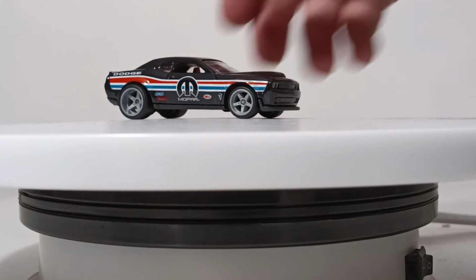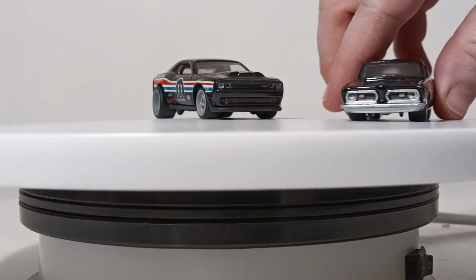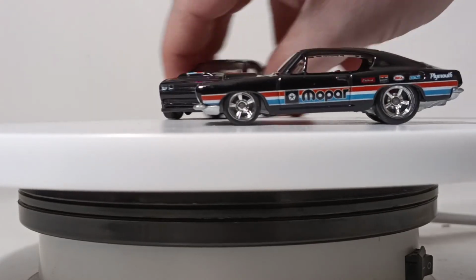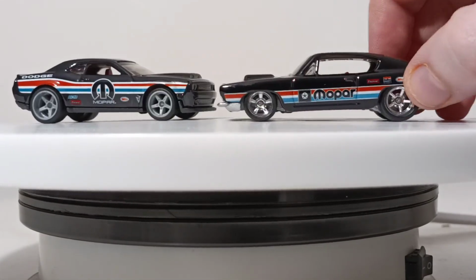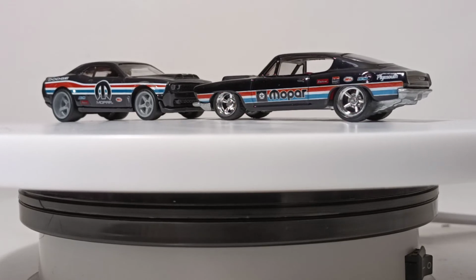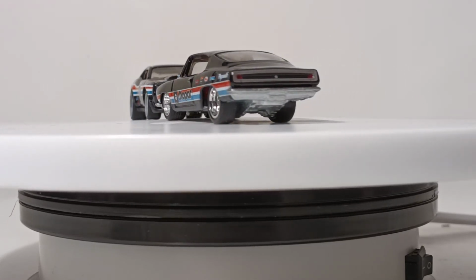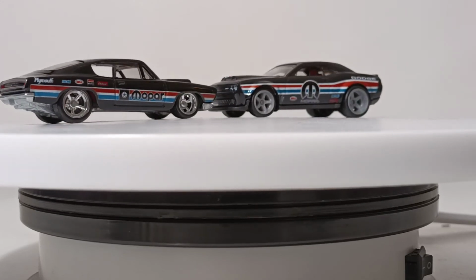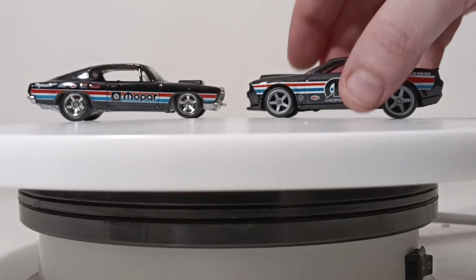And again, just for comparison's sake, that's the newer one. And here is the Barracuda. There's the older style Mopar. There's the newer style Mopar. All in one shot. Love it. Very interesting. Very smart choice by Hot Wheels. I'm loving this set more and more.